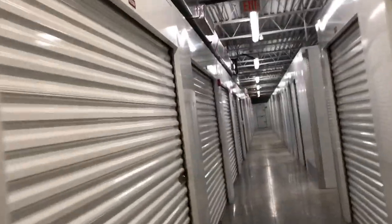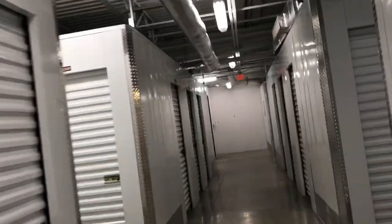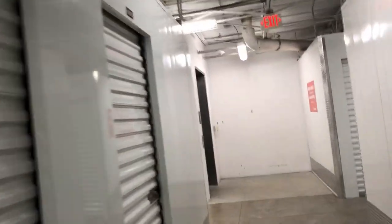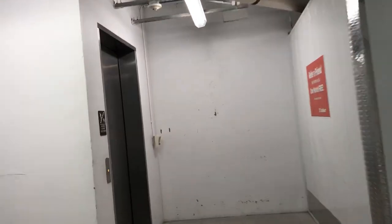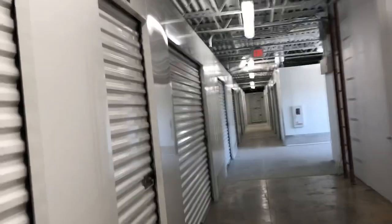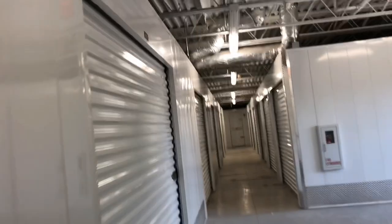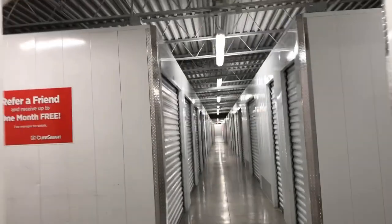Let's see if we can find our way out. We came this way. I think I see the elevator. Okay. Now we're looking for carts. Usually they have carts near the elevator. I'm gonna take a few items. No carts here. Okay, let's see.